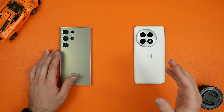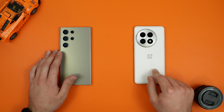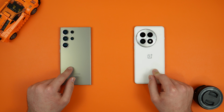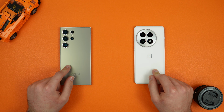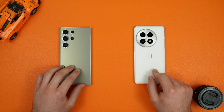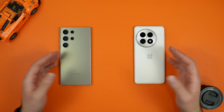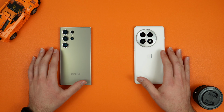Starting off with the specs, the OnePlus 13 does come with 16 gigabytes of RAM with the Snapdragon 8 Elite chipset, and then the S24 Ultra does come with 12 gigabytes of RAM with the Snapdragon 8 Gen 3 chipset, but it is going to be the 4 Galaxy version, which is a little overclocked, so it is a little more powerful than usual.